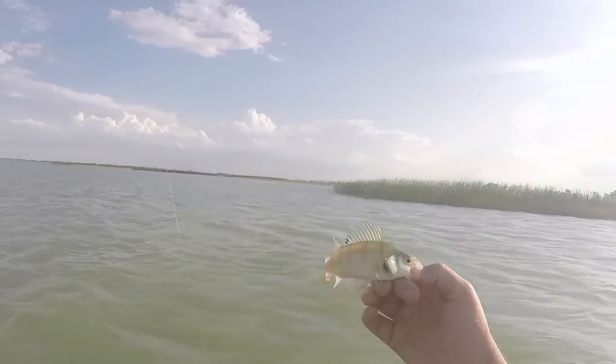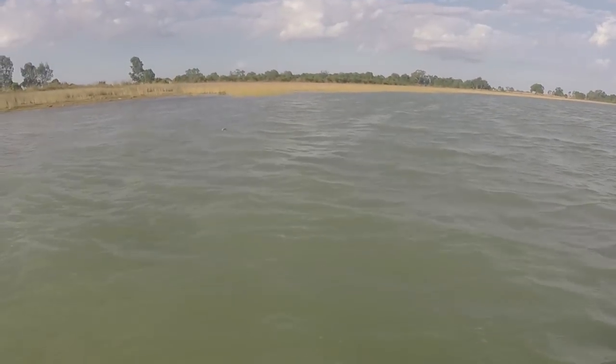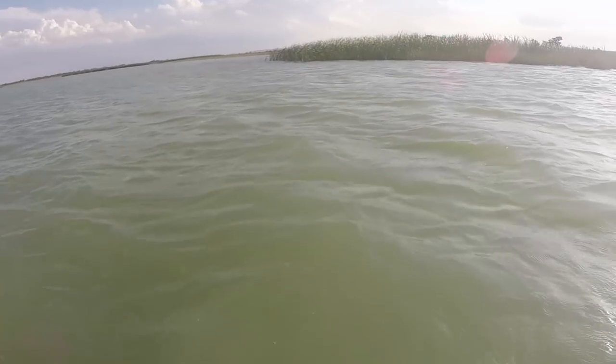There we go. Even smaller than the last one. Throwing that way like the last one. Let's see if there's still some right here near me.